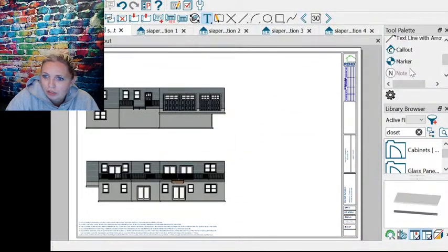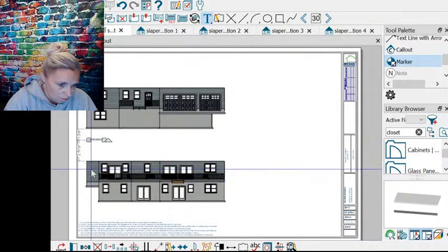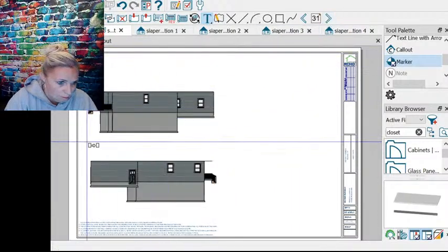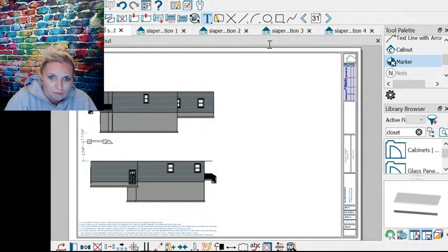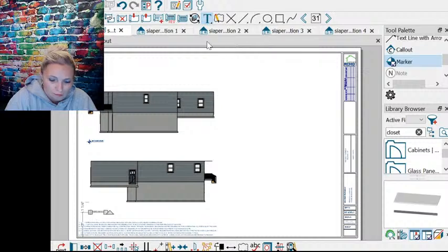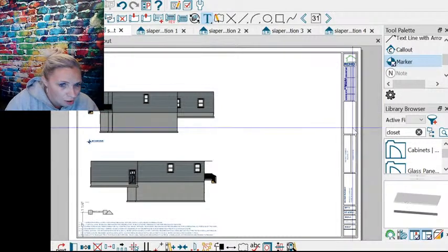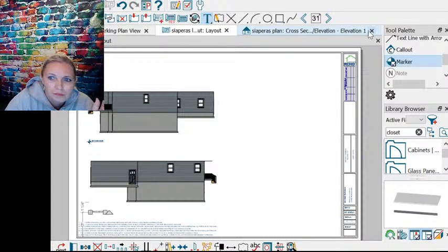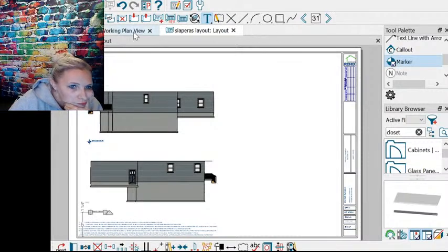Okay, so I'll go back a page. So now I've got my labels on all of those. Again, I know the roof's not on there. We'll get to that, not today, but it's not worth putting the roof on until the client okays the plan.